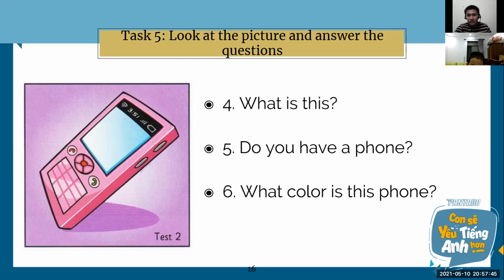This one. Okay, answer again. Okay, because that's a question. It's pink. Okay, if you're going to have a phone, what color do you want? White. Why do you like white? Sorry, can you say again? White. Why color white? The white mobile phone. Okay.